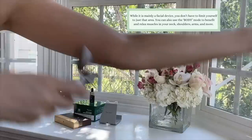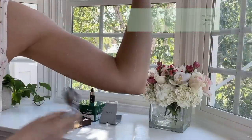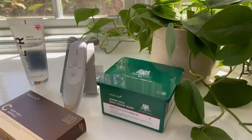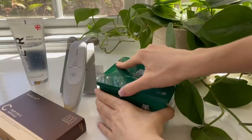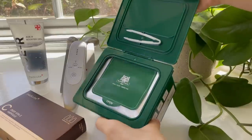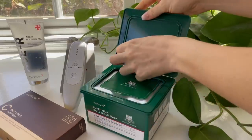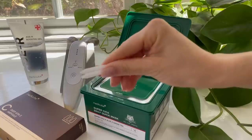Now that I'm relaxed and my skin is prepped, time for a mask. I'm using Medicube's Super Cica Mask for a quick, soothing, and hydrating treatment.